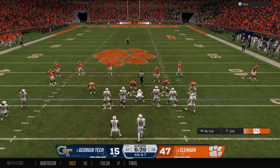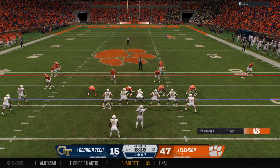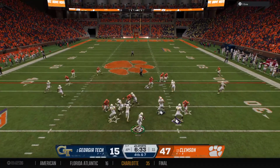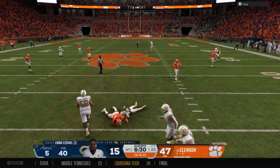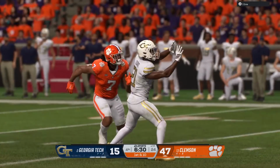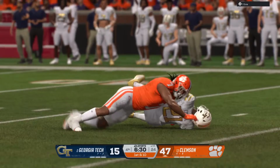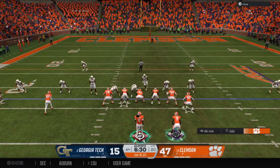Down late, they'll keep the offense on the field trying to chip away at this lead. Needs a completion here on 4th down. No, they stopped him short. The defense with a big 4th down play to protect this lead late in the game. The offense is set up with excellent field position.